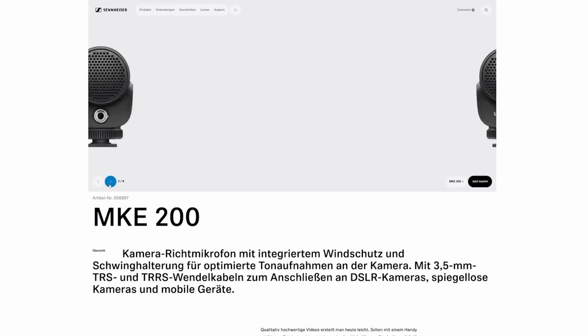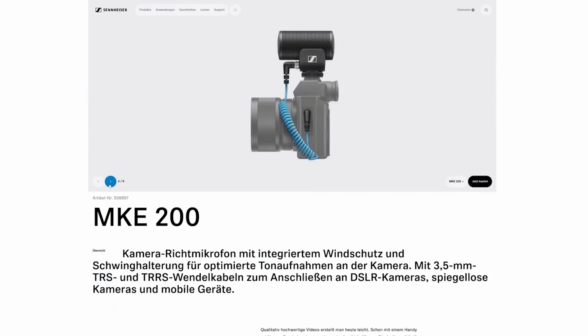Sound is super important, which is why I always have a shotgun mic on my camera. I use the Sennheiser MKE 200, and again, it's not the best microphone you can buy, but it's super compact and lightweight, which is just the most important thing for me when I go into the outdoors. And what I really love about this microphone is that I don't have to worry about battery life, because you just plug it into your camera and it works with the power that your camera provides.